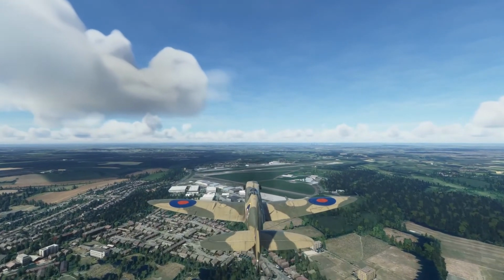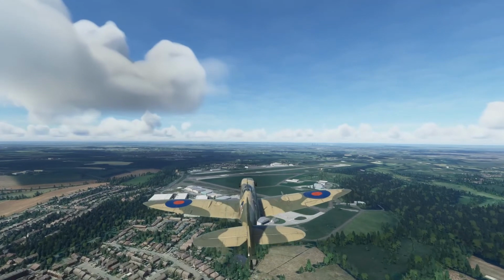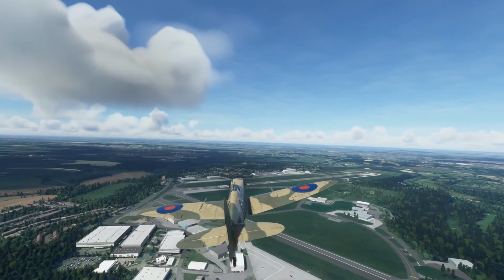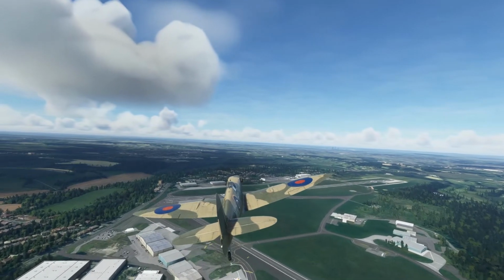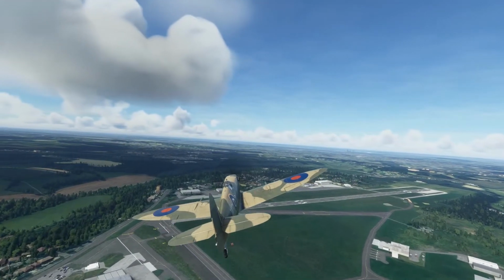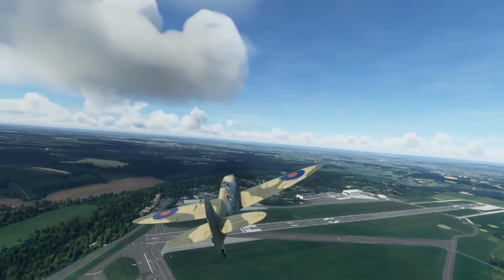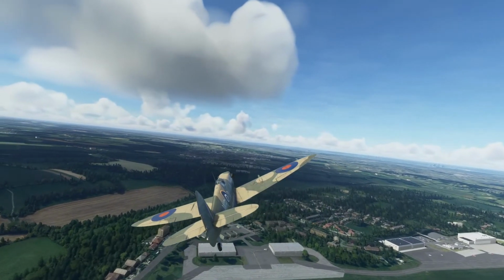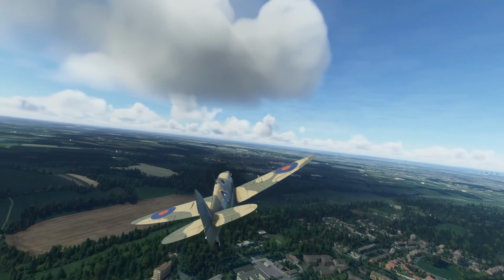Approaching Biggin Hill now, the Hurricane and Spitfire heritage hangar is just to the right of the nose of the aircraft, and the famous RAF chapel and new museum is just about under the nose of the aircraft now.